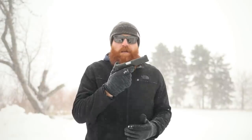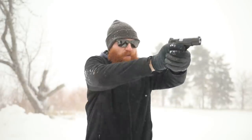Now, the binding aim concept that most people are going to talk about after I say that, yes, you can aim with your left eye while you simultaneously superimpose the target with your right eye, and that does work. But you know what works better? Iron sights that don't have snow on them.